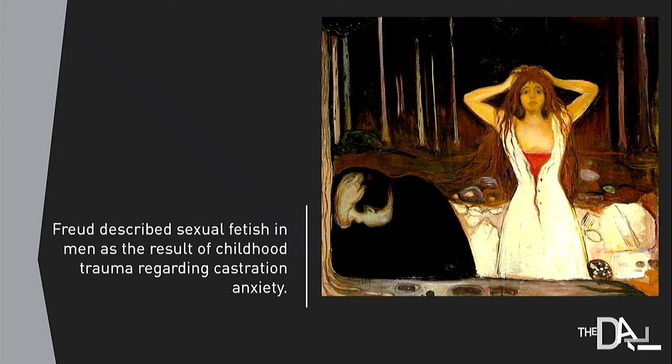And of course, coming back to Freud, there is always a sense of castration anxiety. It's always about males with Freud, and with surrealism, they inherit the kingdom, the palace of Freudian psychology, so for them it is also always based on males. But Freud describes a sexual fetish in men as the result of childhood trauma regarding castration anxiety.